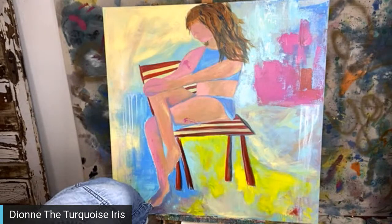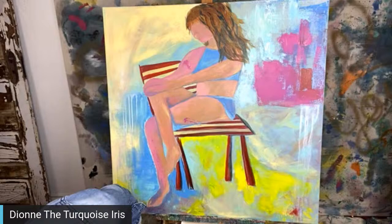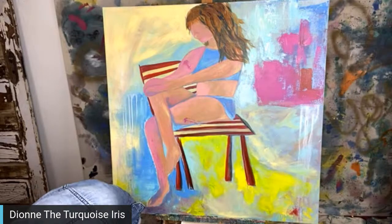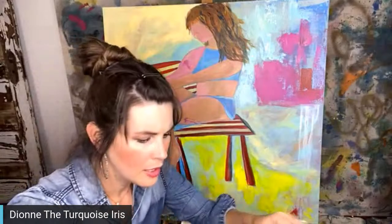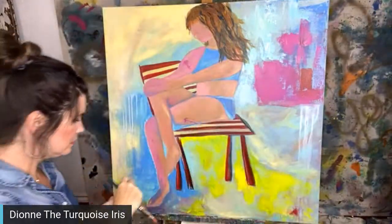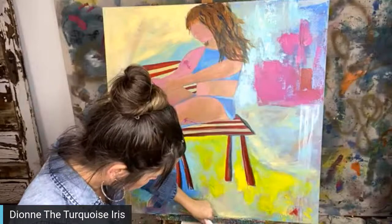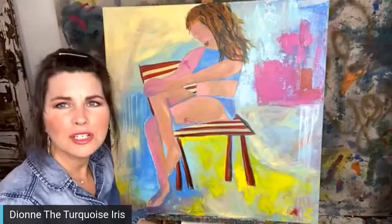Although I really would prefer her skin tone not be realistic. Okay, I have a really pretty pink. Let's see if this will work. I got one of these wet palettes in the mail from my friend Annette McShane.